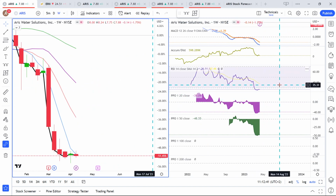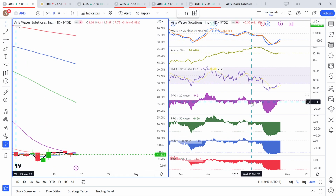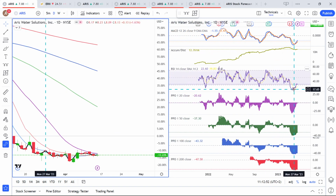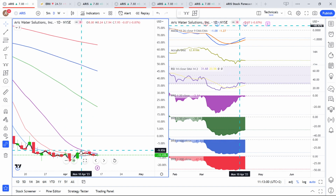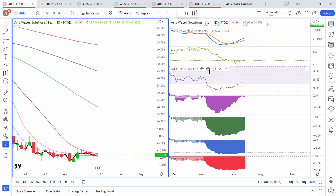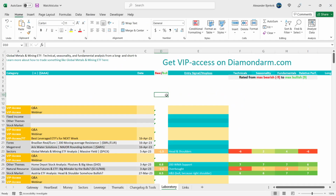We are very oversold here on the weeklies. Not an appealing short on the dailies. We are still low, and we are emerging from an extreme oversold level. Accumulation distribution is corroborating what we see here in the chart itself. So there are buyers here supporting this pattern. So all in all, this is interesting.